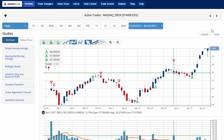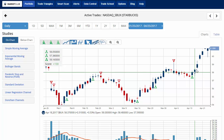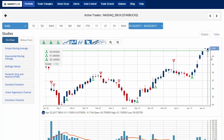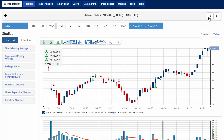And I thought we'd take a look at a couple trades. I was doing some research on Starbucks the other day with their unicorn frappuccino, seeing it get up here around the highs of $61 with the chart analysis score plus 100. Pretty impressive move by Starbucks. If you didn't get in the trade, you had an opportunity here with a new green weekly trade triangle at 57.38 to get in on the 27th of last month.